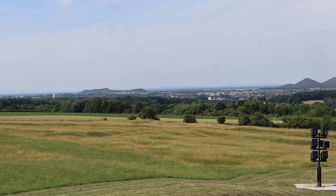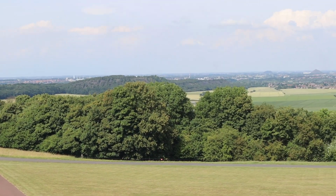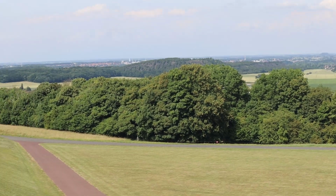And here is the view from Vimy Ridge. This is what they would have wanted to capture during the attack, as you obviously got a lot of high ground.